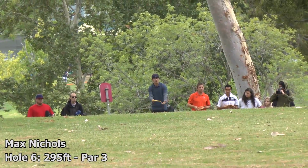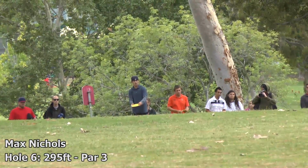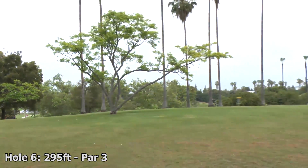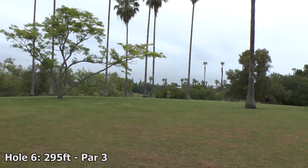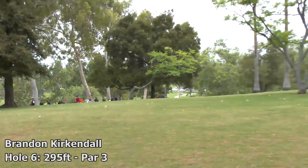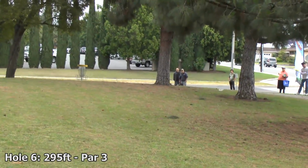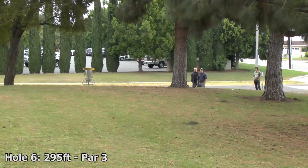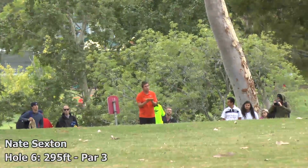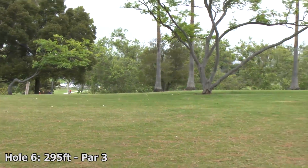Max Nichols. Let's see what he's got lined up here. A little anti-flex or something? It must be. If you go back and look at the shot from the tee box, there's not a great look at this. And he caught a tree. Yeah, that's tough. Brandon taking the backhand hyzer flip. Can I just say how beefy Brandon's throws are? I feel like he's not even really throwing it, and they just launch. He crashes, man, for sure. Brandon, you're a beast. Nate Sexton, ripping out the forehand.